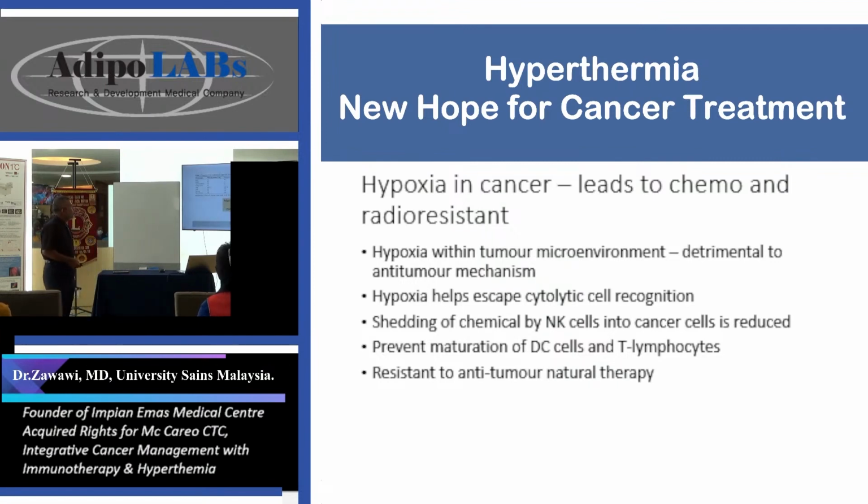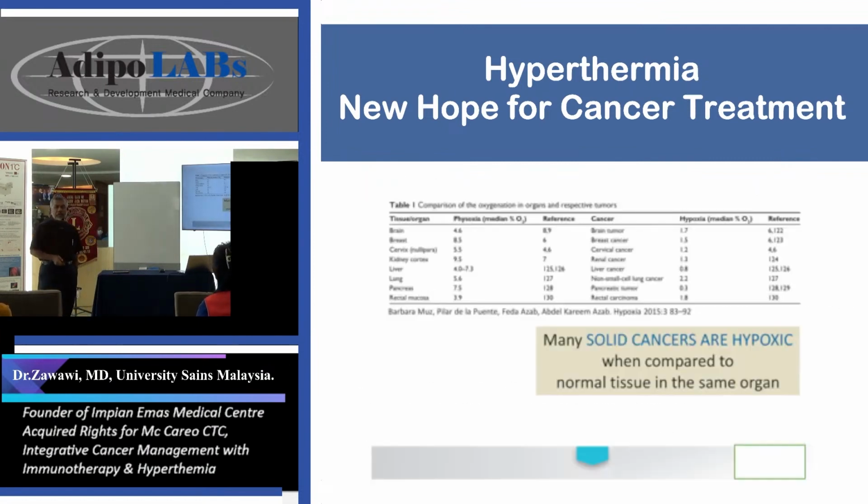and you can see here the left side is normal oxygen level for normal tissue. Right side is oxygen level of cancer tissue. So you see here example brain, kidney, 9.5, and in cancer only 1.2. Breast 8.5, lung cancer 1.5.